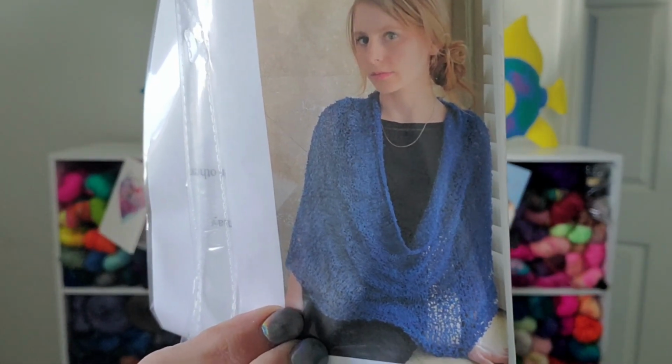Now, there is also a pattern for this. Again, it is a knit pattern. Now, this is the Easy Knit and Purl Cape. Is this what I saw in the store? I think, yes, this was the pattern that was next to this yarn. I mean, this was the sample next to this yarn, and you may have even seen this yarn on the table or on the cubby shelf and seen this, but this is the pattern.